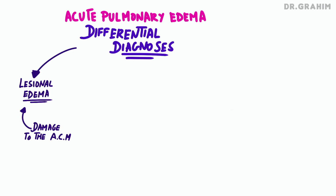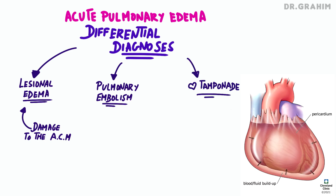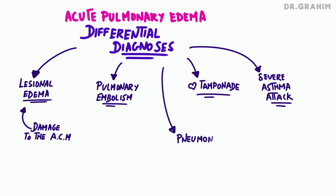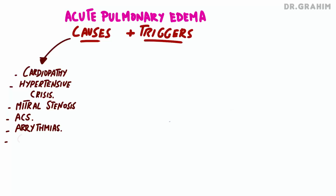Additionally, other causes must be considered, such as pulmonary embolism, which occurs when a blood clot blocks an artery in the lungs, and cardiac tamponade, which is a medical emergency where fluid accumulates around the heart. Both conditions can also cause symptoms similar to acute pulmonary edema, particularly severe respiratory distress. Furthermore, a severe asthma attack can mimic the signs of pulmonary edema, as it leads to airway narrowing, causing a sensation of suffocation. Finally, pneumonias and decompensated chronic respiratory failure should not be overlooked. These conditions often affect patients with a history of lung disease when the lungs can no longer compensate for progressive dysfunction. There are so many etiologies and triggering factors of acute pulmonary edema, and they are essential to understand in order to adapt the appropriate treatment.